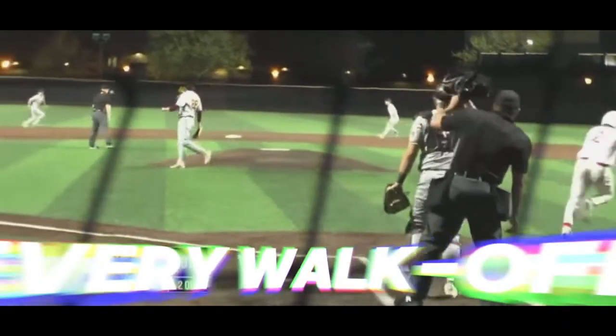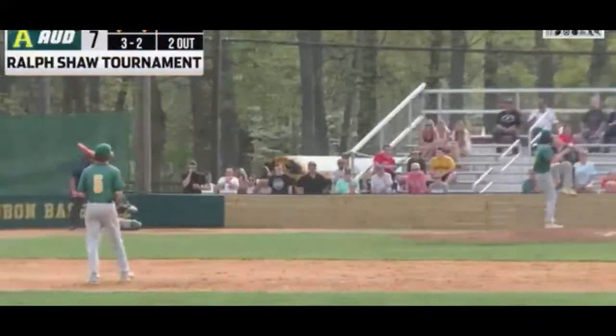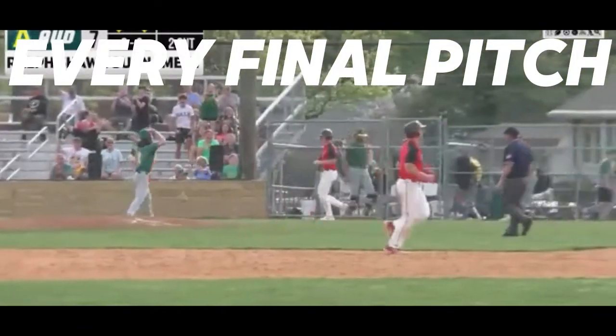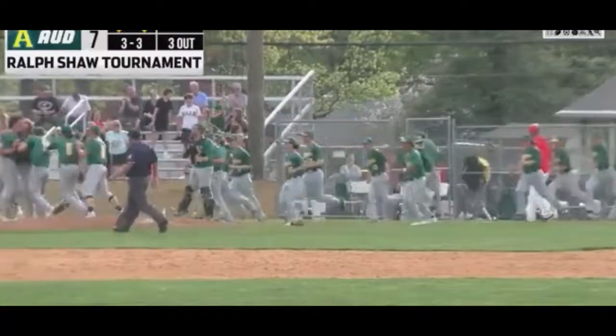That's a floater, out to short. And it's booted off the shortstop's glove! Just like they drew it from Hollywood. Caladros, the 3-2. Swing and a miss! And the Audubon Green Wave have upset the Kingsway Dragons!